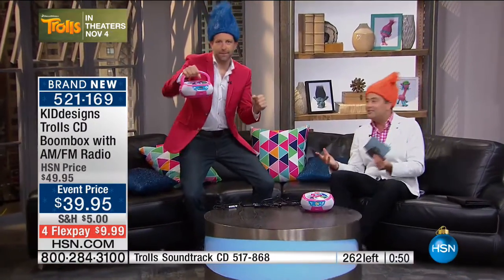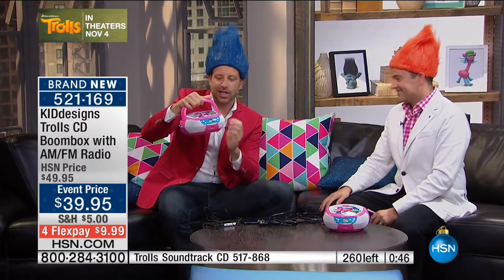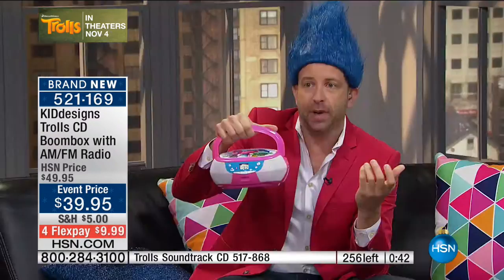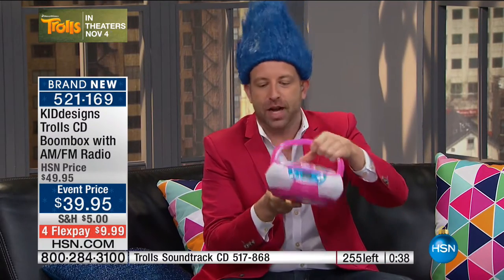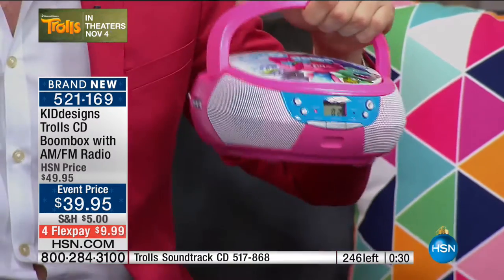But it packs a punch. You've got the moves, you've got the music. And the best part is, look at that. I took it anywhere and everywhere I wanted to go. You want to have an impromptu family dance battle? You can do that. You just simply put six batteries right in the bottom there, and you can take this anywhere and everywhere with you. And as you can hear, it packs a good punch. So it'll fill up any room. It'll fill up that outdoor space.